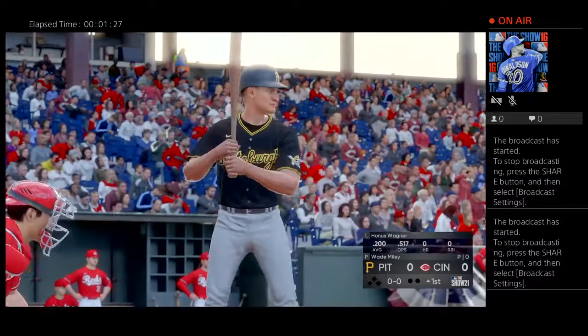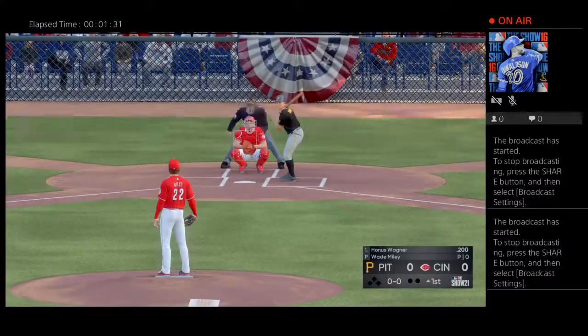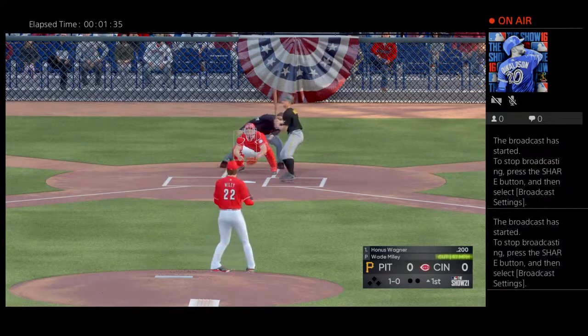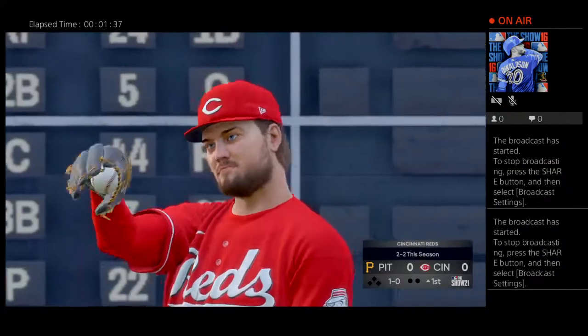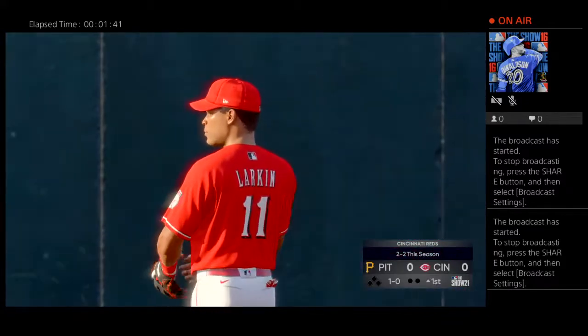So now into the box is Hannes Wagner. He'll get us started in this one under the lights. Here's the first pitch. At the letters, but called high. It's a ball.